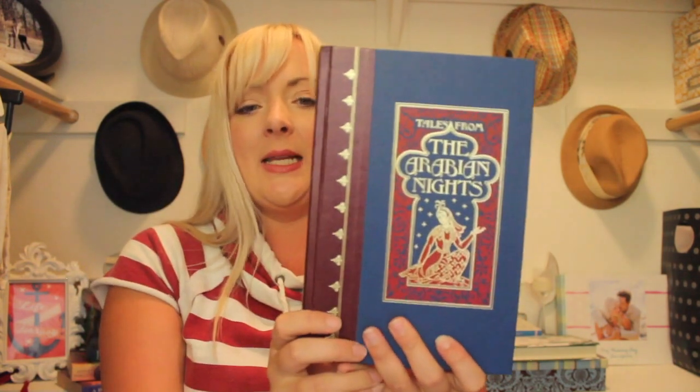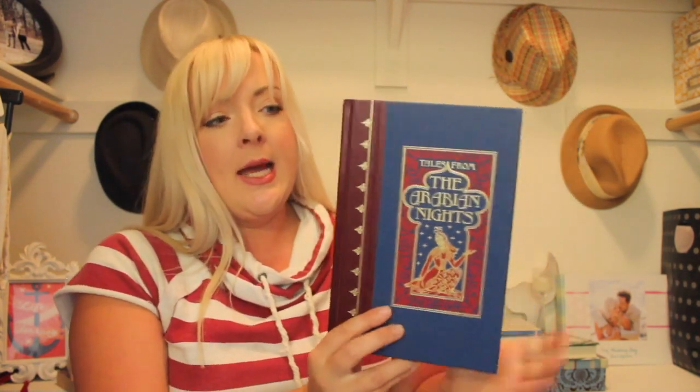Two beautiful old books I got. I got Arabian Nights. This is the Reader's Digest edition. I got this because I've never read anything from the Arabian Nights, I don't think. And I really want to read some of these newer books that are coming out, like 1001 Nights and The Wrath and the Dawn. I want to read this first before I get into that, so maybe I'll do a whole kind of Arabian themed video. So stay tuned for that.